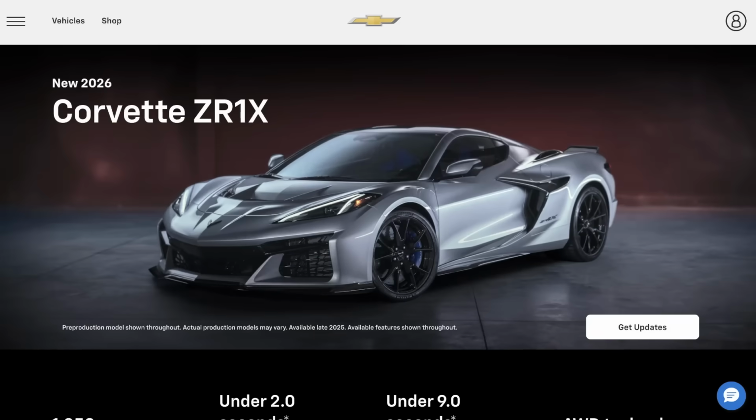Today is, of course, Tuesday, and this is the day that we kind of suspected we were going to get some information on the X because GM has teased it a couple times throughout the previous week. So today we get it, and here it is. It is, in fact, the ZR1X.